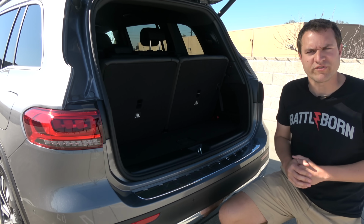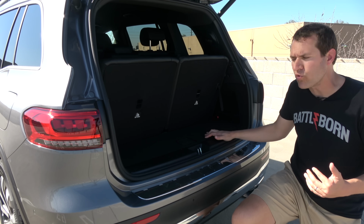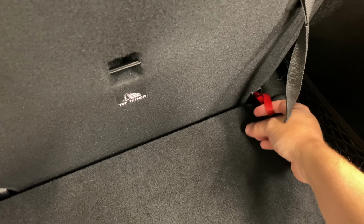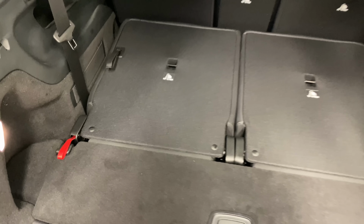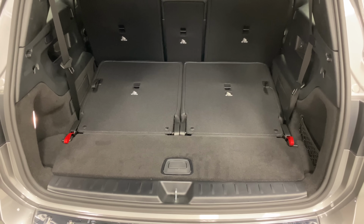But there's good news. If you don't have anyone in the third row seats, dropping the third row for more cargo room is insanely easy. Just pull on this little red loop, the seat goes down. Then do the same thing over on the other side. Pull on the red loop, seat goes down, and suddenly you have a flat cargo floor. And now you have a surprisingly large cargo floor.